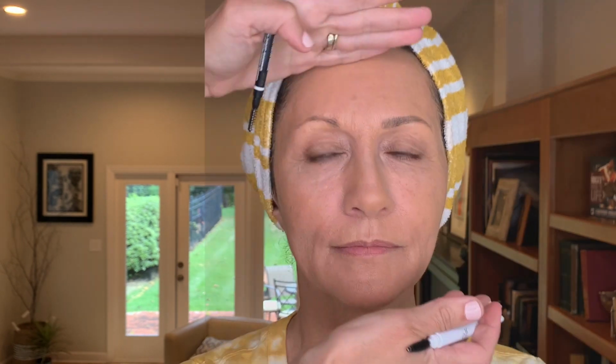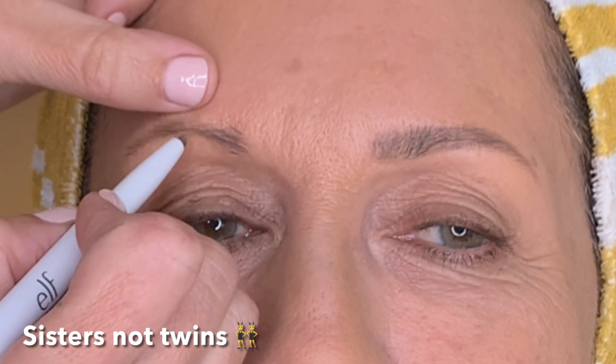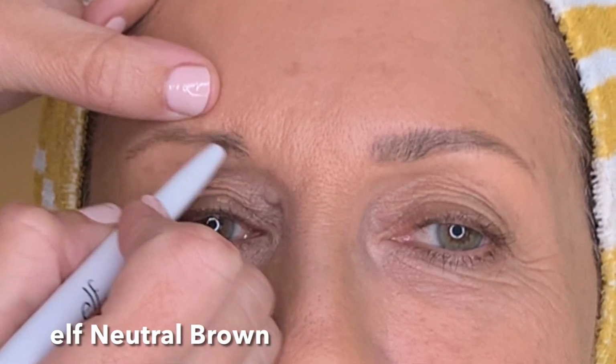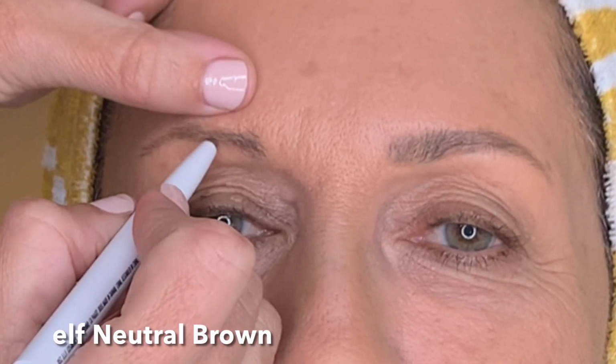Your face has a longer shape on the end. Yes. Now, I have to say, the second brow is always the more challenging, because I need to not only make this one look really great, but it's got to match the other one. You know what I mean? We're going to make them sisters, not twins. This is the neutral brown from e.l.f., which, bravo to e.l.f. for making this color. It's like a dark taupe.